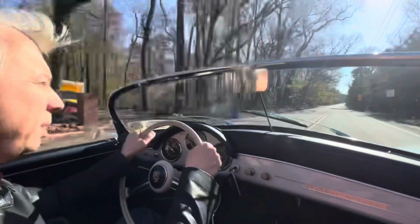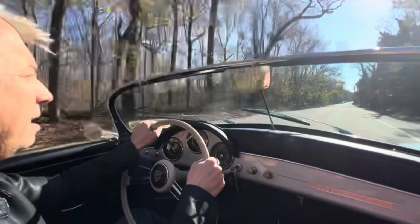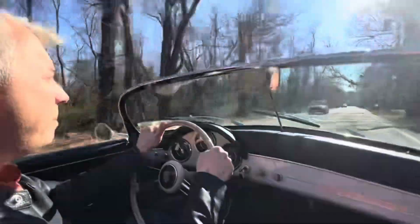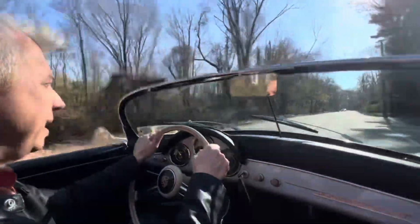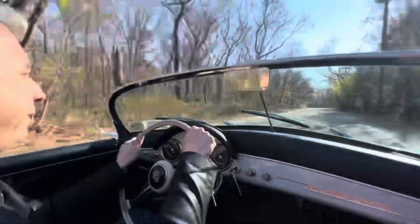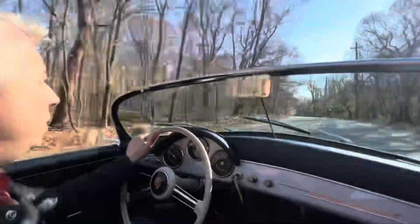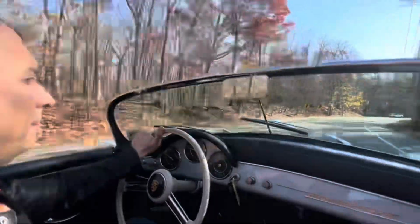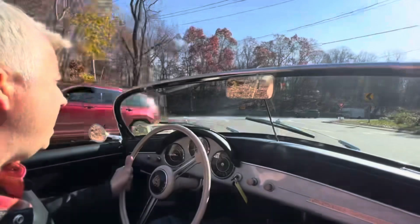So just a little bit of history. About 579 Speedsters were made for 57. We do know that 1600S were made in fewer numbers than the others. So that's what makes this an even rarer Speedster. This car was produced, manufactured, and imported to the States at the request of Max Hoffman, who incidentally had a showroom 35 miles away from here. So we are in Max Hoffman territory, who we have to thank for a lot of other cars, actually, cars that we love.